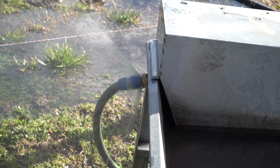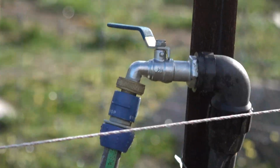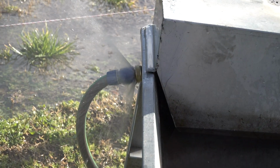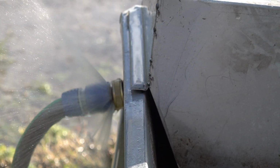I could not really fix it. It's a bit better, but it's only better because I closed this here a little bit, and it still leaks because that blue piece somehow is not good anymore, so we need to replace it.